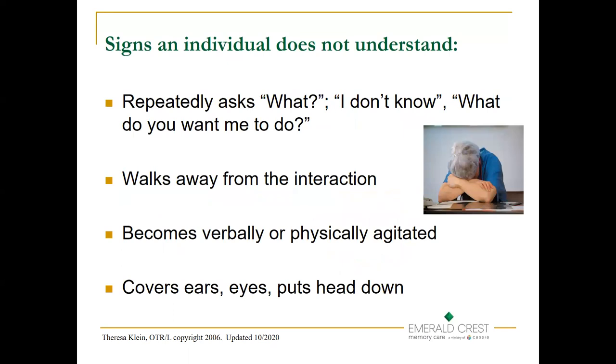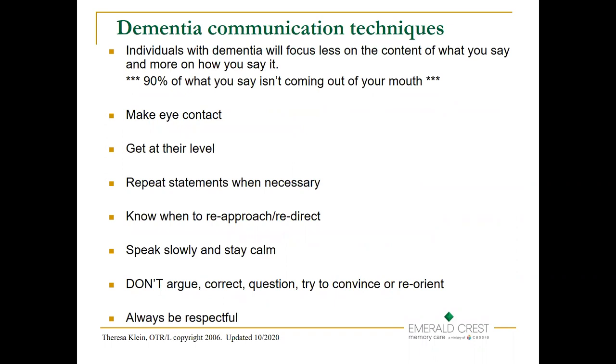When you are working with someone with dementia, you often will get pretty clear signs that they're not understanding you. They will not do what you're asking or respond to the question, they may ask you to repeat yourself or tell you, I don't understand. But they may also get frustrated. They may walk away and get agitated, or pull themselves away from that situation by covering their eyes or ears or putting their head down, just because the directions we're giving are too overwhelming. So what I'm going to talk about next is some tricks that can help you communicate more effectively.